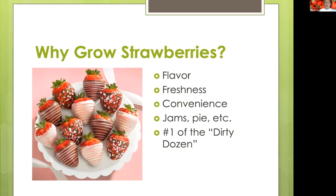There are at least 20 different pesticides that growers will spray on the strawberries, up to 49 different sprays. That's what you're getting in the store. And they have to do that if they're going to have a commercial venture. If you can find organics, that's better, but they're really pricey. So they're number one on the Dirty Dozen. You can certainly do better than commercial growers as far as keeping your berries clean.